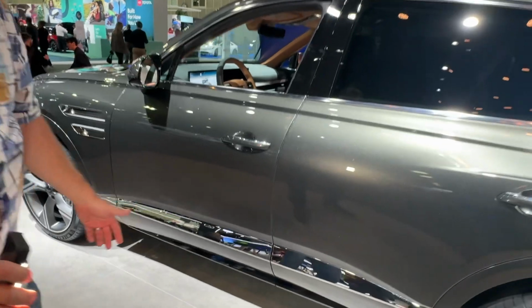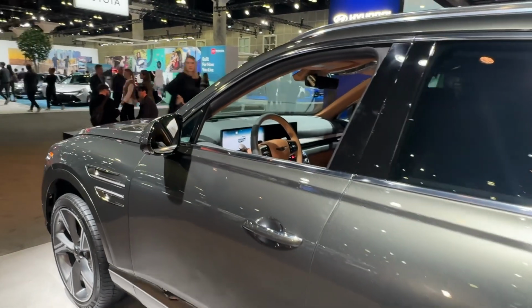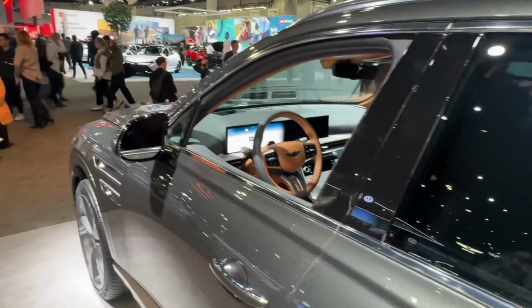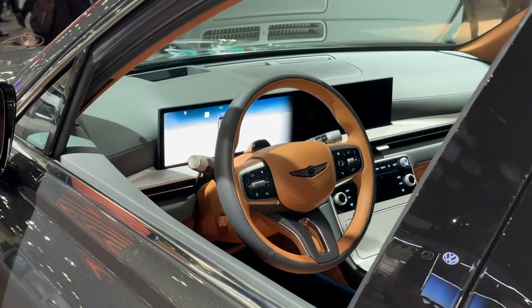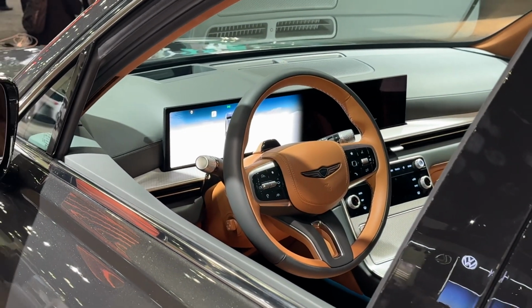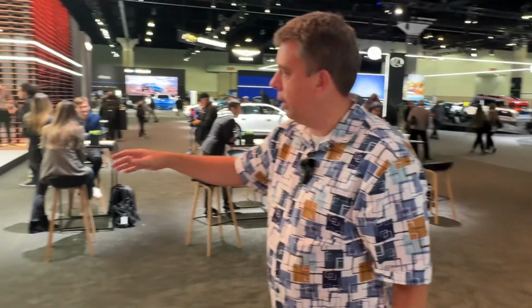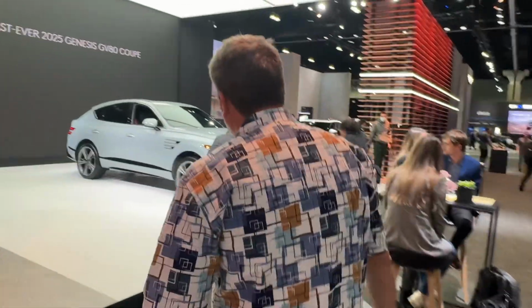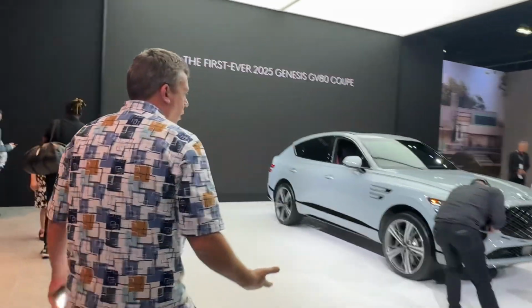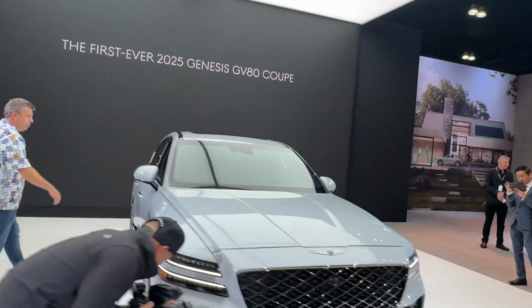Especially, oh, somebody's filming here, but you can kind of peek into the steering wheel and the screen design right there. So super premium. Of course, Genesis is in the same family as the Kia and Hyundai vehicles as far as corporate family. But this is its own brand, of course. Let's go check out the interior of the coupe. So let's jump in.